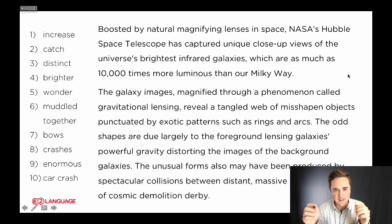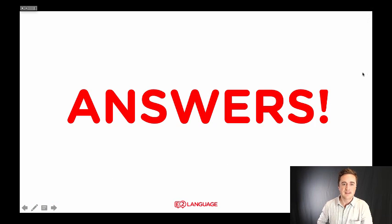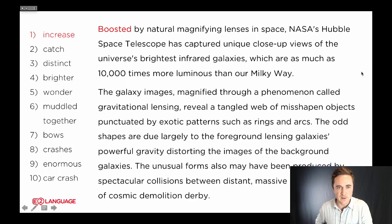Cool. All right. So let's go through and look at the answers. If you haven't finished yet, you can pause this and continue trying. Let's look at the answers. The answers are this: increase, boosted, both verbs, one in the present simple, one in the past. Catch, captured, same. 2 verbs, different forms.